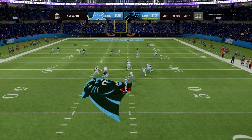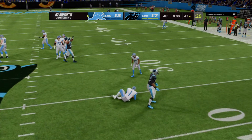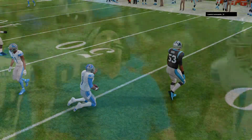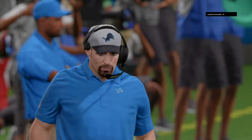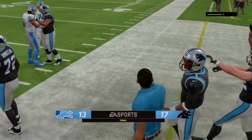One last throw here for Fields. And he can't find anywhere to go with it, and he goes down. Well, Charles, a pretty exhilarating finish to the end of this ball game. At the end, the Hail Mary prayers, though, they went unanswered. Could have won.